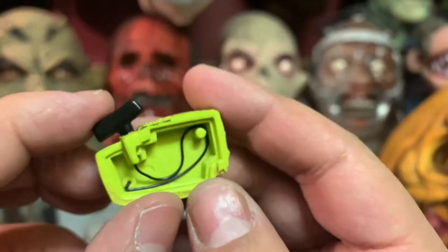But yeah, so we're going to go ahead and, whoa, this thing is just not working with me today. We're going to go ahead and pull this out. Like I said, the chainsaw there, that's the piece that I just pulled off will connect to. So we're going to connect him to his base.